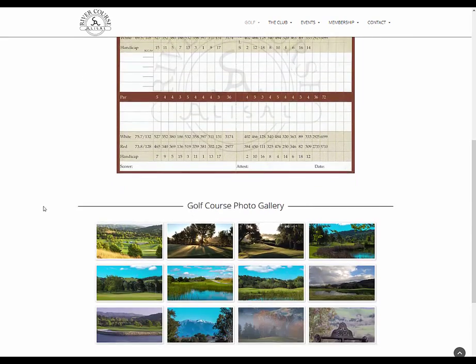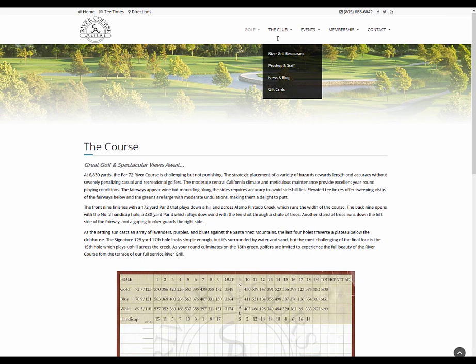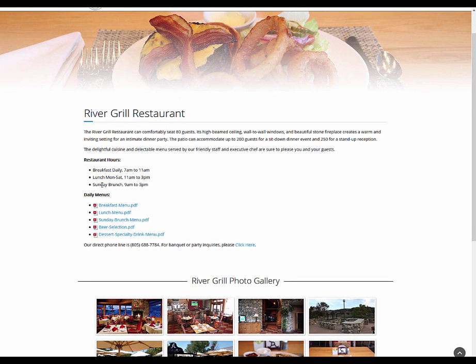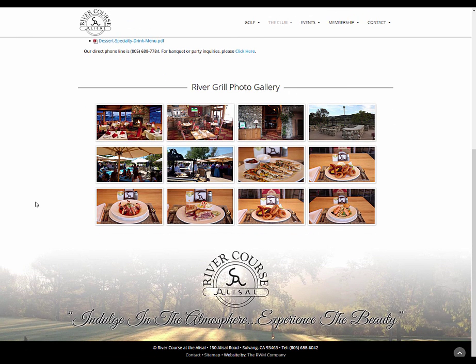We've integrated a scorecard and photography on the pages. You go to a page like the club and the restaurant, it was almost non-existent before, and we've taken that, and as I click on the page, you're going to see it has its own banner, its own theme from top to bottom with the right type of information available for download quickly and a very good, elegant presentation.